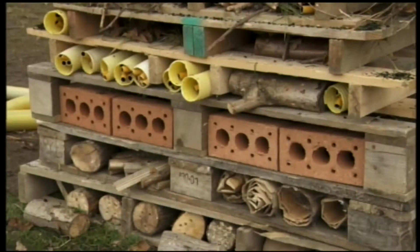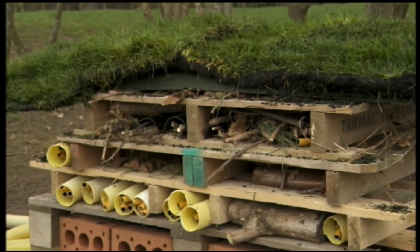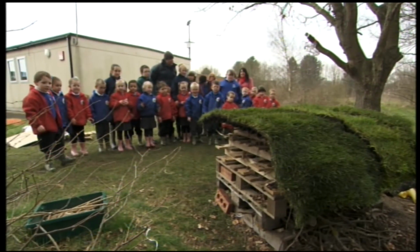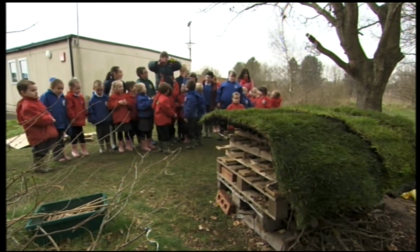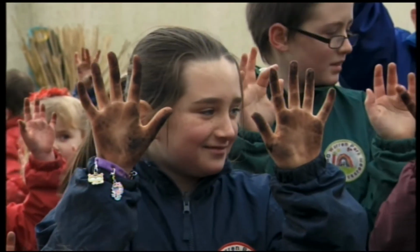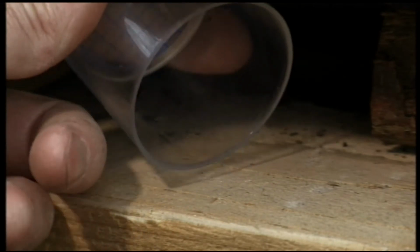That is the most amazing bug hotel I've ever seen. That's going to be the home for thousands of woodlice, bumblebees and beetles and worms and dirty hands. And we're not forgetting to set free Siobhan Spider, our first hotel resident, who moves in straight away.